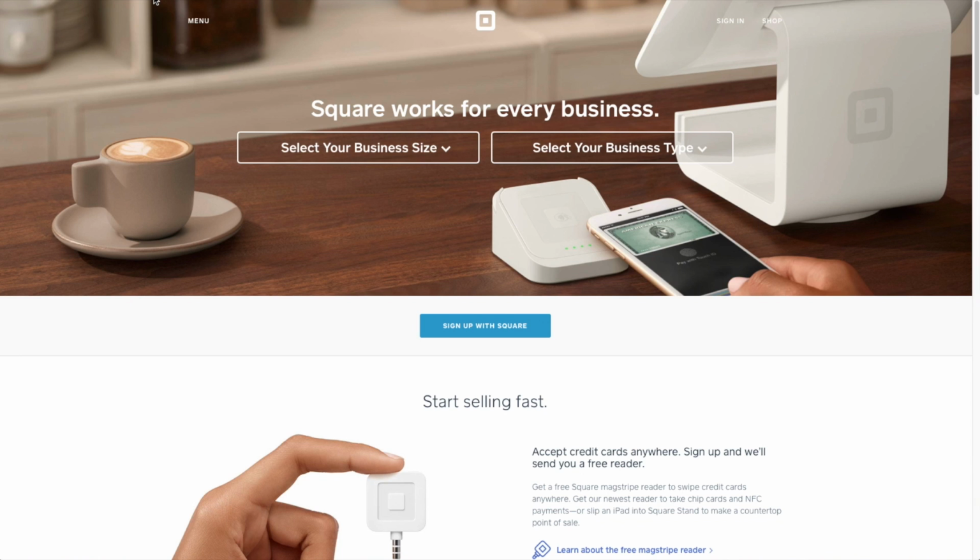We're going to look at and talk about various different things about the design of these websites. So here we are on the Square website. And we can see we've got this hero image, and it's showing a person paying with Apple Pay. So clearly this business does something with payments. And then it says right here, Square works for every business. And then down here a little bit lower, we can see start selling fast.